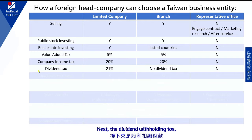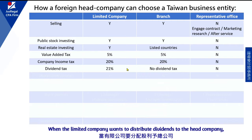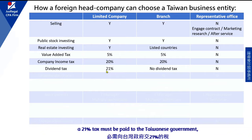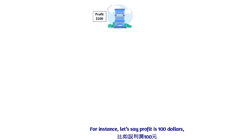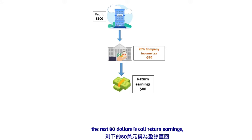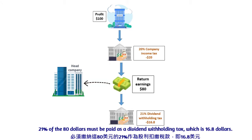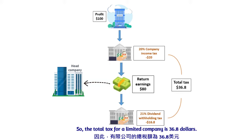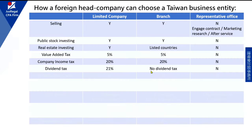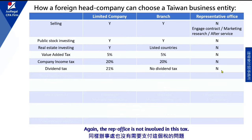Next, the dividend withholding tax. This is an important difference between a limited company and a branch. When the limited company wants to distribute dividends to the head company, a 21% tax must be paid to the Taiwanese government. For instance, let's say the profit is $100. First, they will need to pay a 20% company income tax that will be $20. The rest, $80, is called retained earnings. When the limited company wants to distribute the $80 to the head company, 21% of the $80 must be paid as a dividend withholding tax, which is $16.8. So the total tax for a limited company is $36.8. The branch does not need to pay such a dividend tax. And again, the rep office is not involved in this tax.